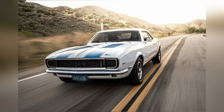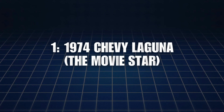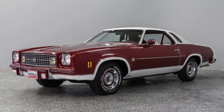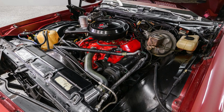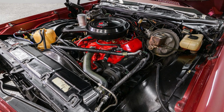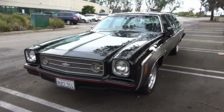Let's get to it. 1. 1974 Chevy Laguna, the movie star. First up, the 1974 Chevy Laguna. Remember the cult classic Cannonball Run? Yep, this car shared screen time with legends like Burt Reynolds and Farrah Fawcett. The Laguna was a NASCAR favorite and came with a beastly 454 big block engine. Picture it, flying down the highway, living your NASCAR fantasy.